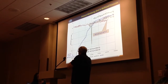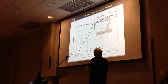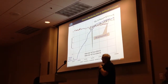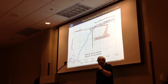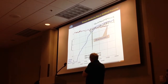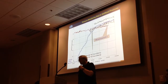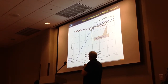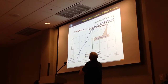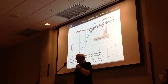So, the other thing is, and this is why we suspect we may be getting recharge, is pressure monitor well TBC3. For the first year it was installed, it had 0 pressure. No wellhead pressure at all. Late last September, just before the big earthquake swarm that started in October, the pressure started going up. And it went up over a period of about 3 months. It got up to about 50 psi, and you can see for yourself it stayed there ever since.